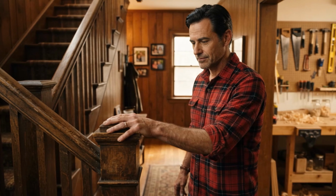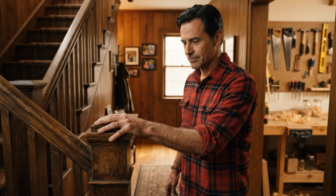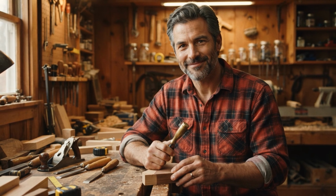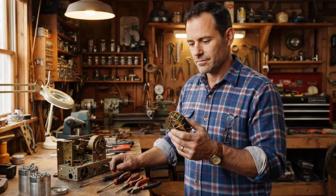Of course, this was for light household fixes, not load-bearing work, doors, railings, or anything safety-related. The old-timers knew the difference. That was part of the competence. They knew when a tiny fix was enough, and when it was not.